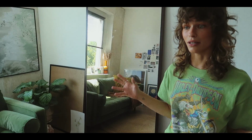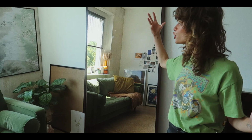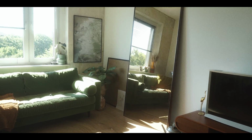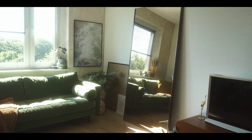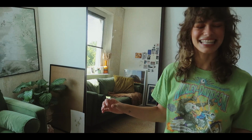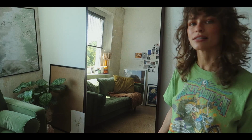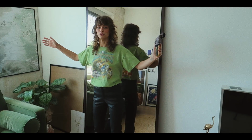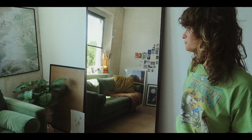Another thing I absolutely love in my living room is this huge mirror that I thrifted in a little charity shop close to my home, and it was only 30 euros, which is an insane price because usually mirrors this size cost around 200 or 300, I think. It's huge. This was a total bargain.